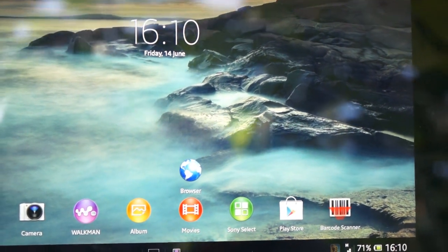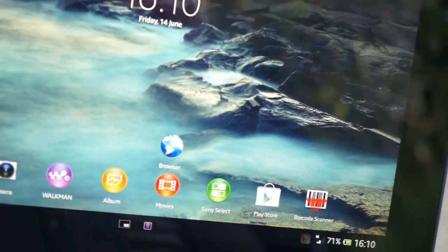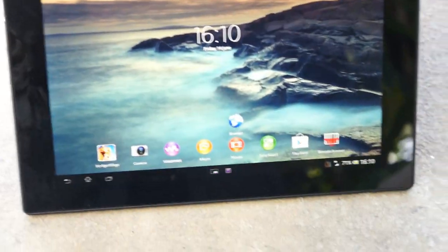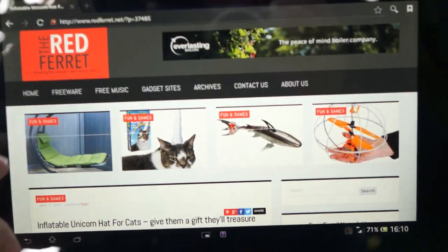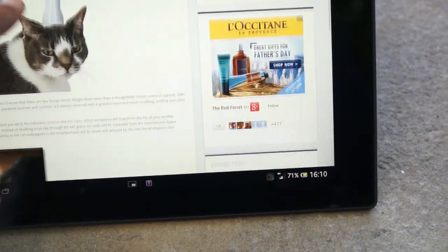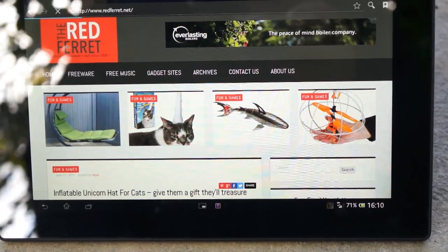How good is the Sony Xperia Z in roaming mode, i.e. away from Wi-Fi? Well, here we are in beautiful Kew Gardens in one of the tropical houses. I've already noticed a couple of things. Let's try a... There you go. So we're on 3G at the moment. So let's see how fast it transfers around.